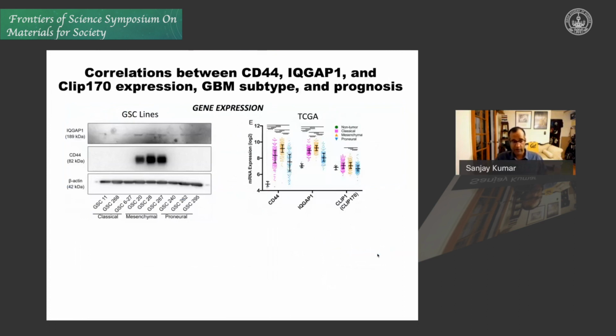Are these clinically relevant? Well, we can take a panel of human patient-derived glioma stem cell lines and ask about their expression of IQGAP1 and CD44. And what we find is that the most aggressive tumors clinically, those that fall under a subtype known as mesenchymal, tend to have the highest expression of both of these proteins. If we examine larger databases, in particular the Cancer Genome Atlas, which has population-level data from many, many tumors, we also see this broad association between tumor aggressiveness and expression of these two proteins.